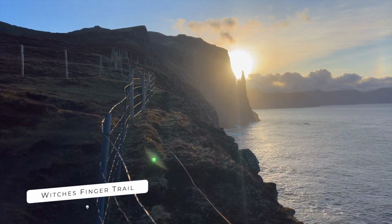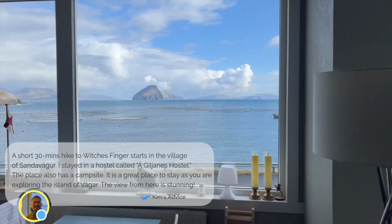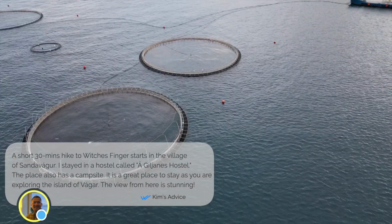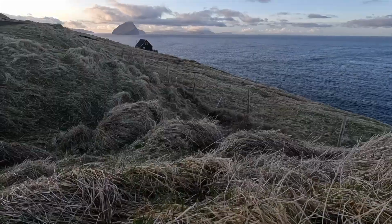The place on this island that I'm going to point out is Witch's Finger Trail. This trail itself starts from a village called Vagar, and in this village is also where I stayed in a hostel called Giljan Hostel, and this is the base of my accommodation for this island.